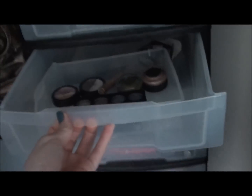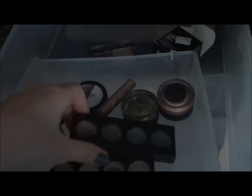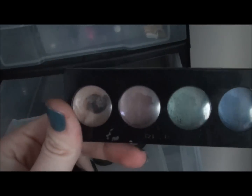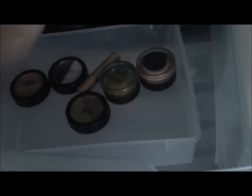So second drawer, I just have primers and bases and stuff. I have 2 Revlon Cream Eyeshadow Quads, and these are really old because the packaging doesn't look like this anymore. This one is in Moonlit Jewels, and this one is in Seashells, which is my favorite. So just really neutral colors. So just put those back there.